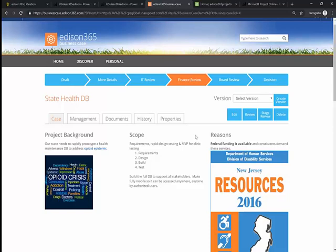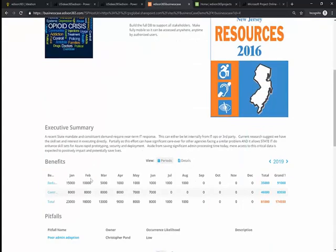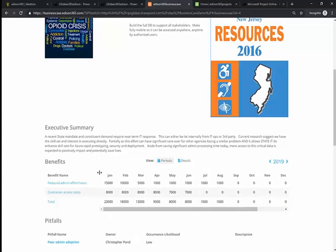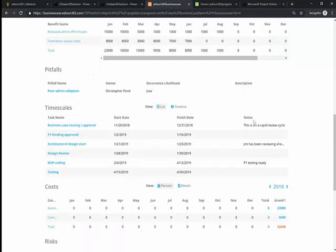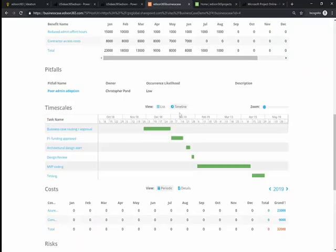To take a deeper look here, let's go ahead and scroll down and understand that we get to set up simple forms that allow us to understand the benefits. When will we get financial return or more product sales, whatever might be the case that we want to track? What are the timescales around execution? And whether you're just doing this to get them through the workflow themselves or to do a simplified project management here, you can do those same things.